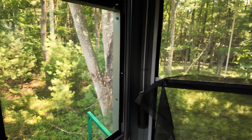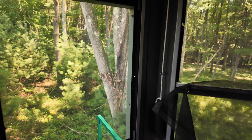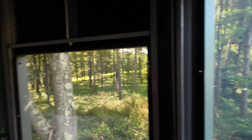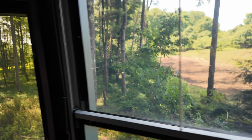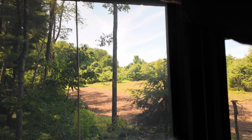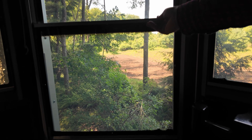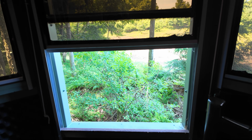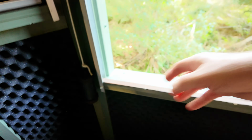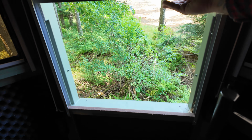Well, that was the first depressing story. I'm going to close this door. It's probably going to be real dark in here. I want to give you an idea of how dark it is when the doors are closed. The windows are definitely tinted on the outside, and you can see out of them, but it's a little bit of a tint. But these windows are all weighted, so they're kind of like slow opening.